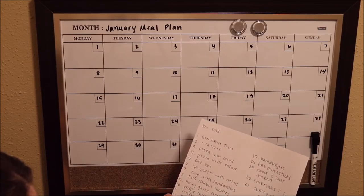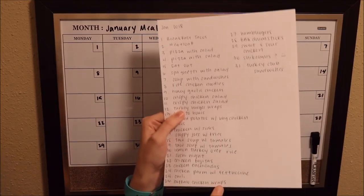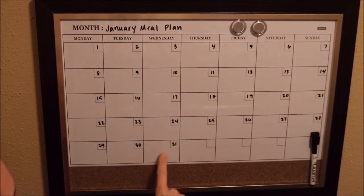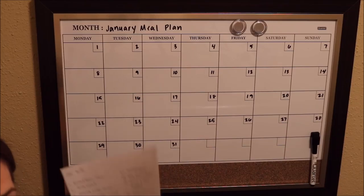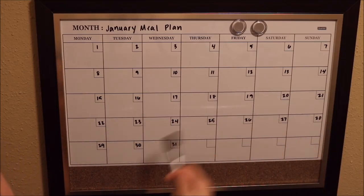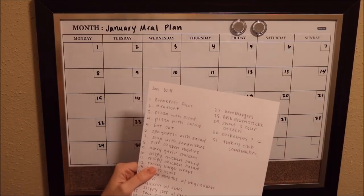Another thing is something like buffalo chicken wraps. I know there's lettuce in the buffalo chicken wraps, so I'm not going to put them at the very end of the month, because that lettuce is not going to last as long unless I buy it again. At Costco, I buy the big packages of lettuce, so I'd like to get as much out of that as I can before having to buy another package. So it's stuff like that. You have to look at the whole month and see how it's going to work.